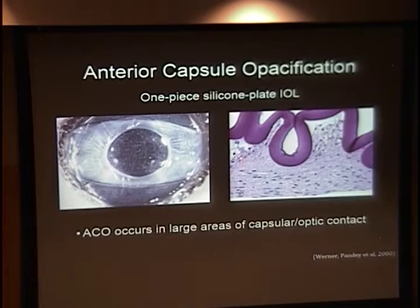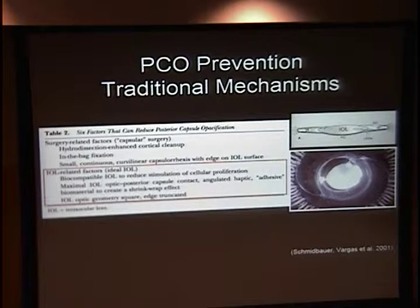Now, PCO: there are six traditional mechanisms postulated in its prevention, three related to the surgery and three related to the IOL itself.